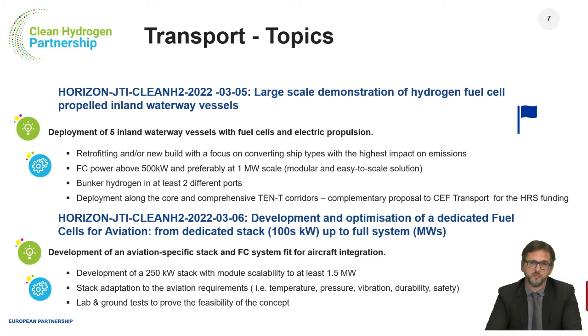First of all, in terms of power, the minimum power will have to be 250 kilowatt, but also in this case, it will have to be able to be scaled up to 1.5 megawatt. In addition to power, there are also other specific aviation requirements that will have to be taken into consideration, such as the temperature, pressure, vibration, durability, and safety. All the solution activities will have to be validated at the end of the project via lab and ground tests to prove the feasibility of the concepts that have been put forward.